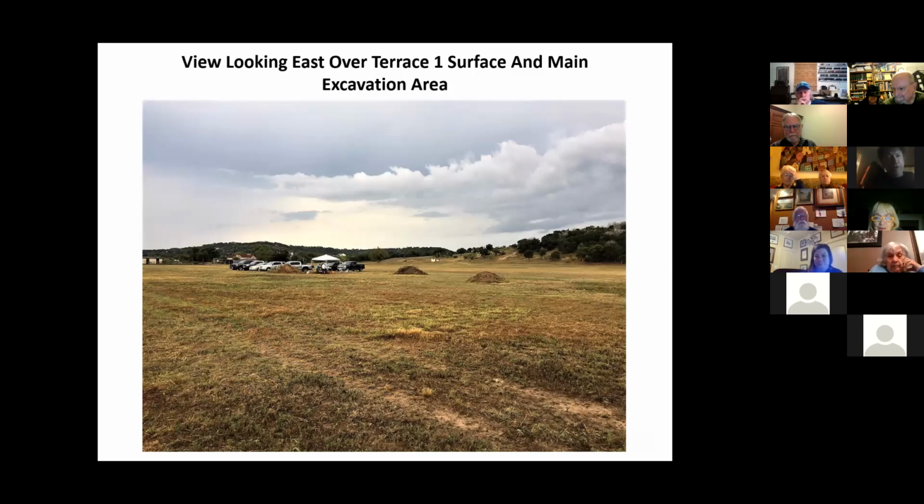And this is an overview of some of their test excavations you have there. That's the hill in the background, where we think the source of the limestone is. But you can see the access that we have at the site.